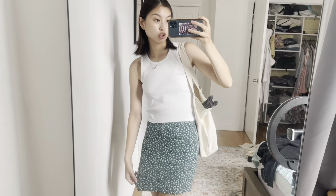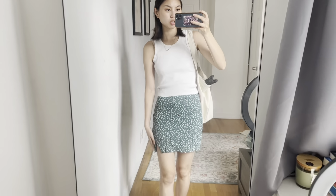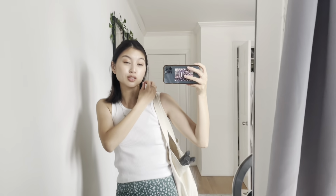Today's fit is this simple tank and this skirt that I don't know how it fits so miraculously on me. I love it, it just hits the right spot in my waist. I am going to the library to get some new books. I did a full face because, you know, get excited for the little joys in your life.